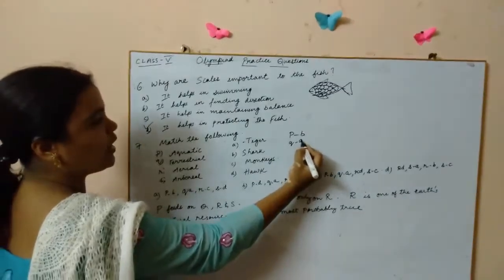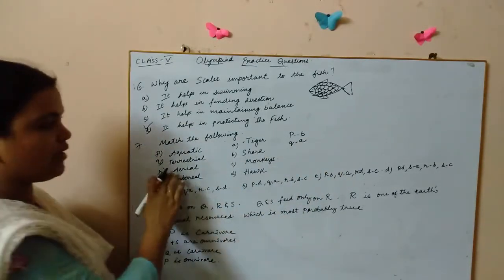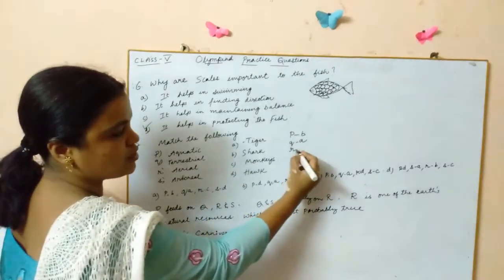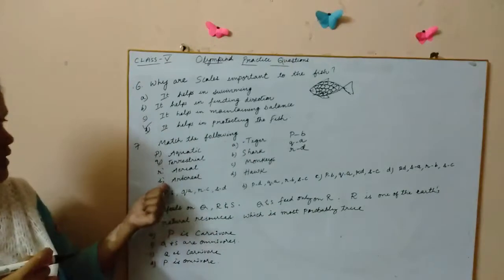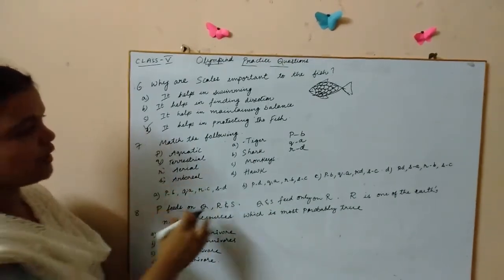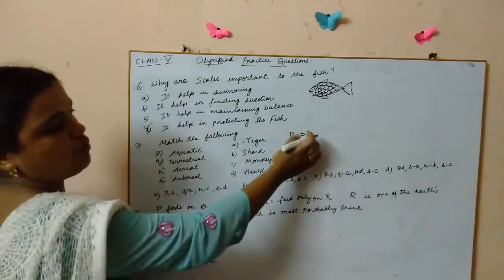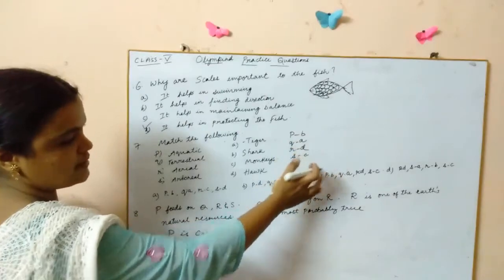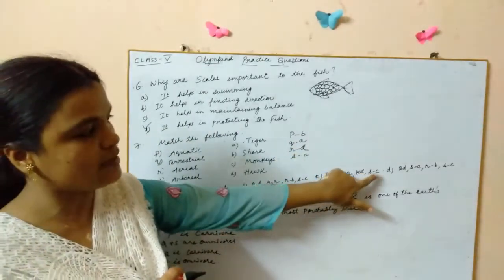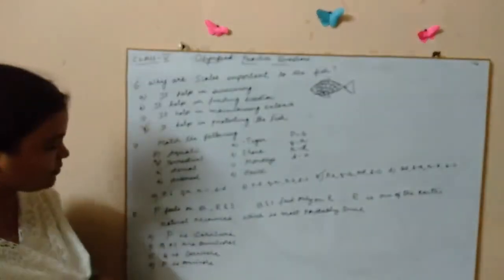So Q is A. Aerial, that means which flies. What are left now? Monkeys and hawks. So hawk is the right option. R is D. And S, arboreal, that means which live on trees. So arboreal, monkeys. Correct now? So S is C. So what did you get here? B, A, D and C. Does any option have B, A, D, C? So option C is the right option here, children.